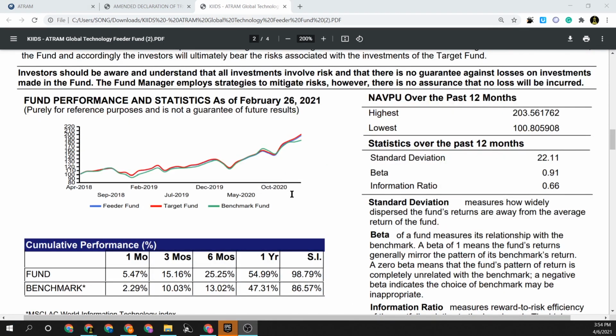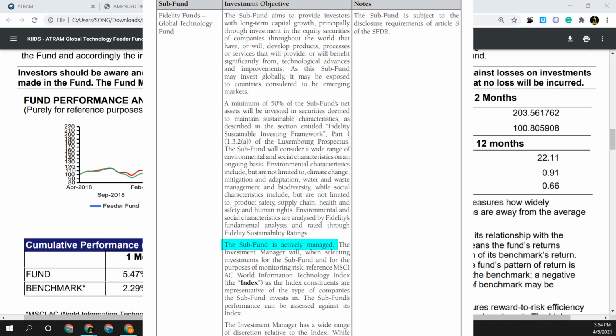Now let's discuss the fund performance so far. If you look at the feeder fund, the target fund, and the benchmark fund for the 3-year period, they've been moving tightly. With this, I would say this is a passively managed fund because it moves the same as the benchmark fund. But as per Fidelity International's prospectus, the sub-fund is actually actively managed, which means the delegated investment manager can buy and sell stocks anytime and whenever they want to.